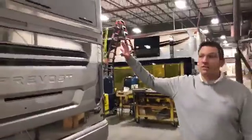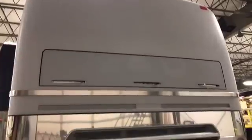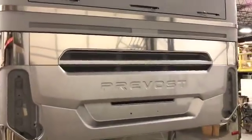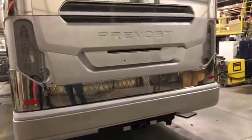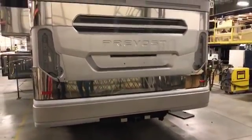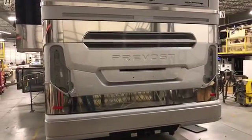Back side of the chassis. All the lights are pulled out. It's all part of the prep situation, all part of prepping the shell for getting it down to paint. It'll be in paint for about 3 weeks.